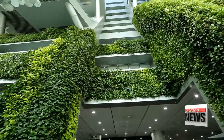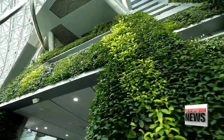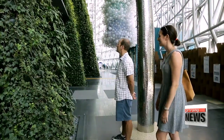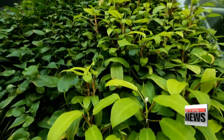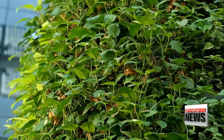The vertical garden is 28 meters tall. It's a third of the area of a football field. This interior vertical garden is also called a bio wall, that is, a living, breathing wall. Because living plants are part of the wall, the advantages go beyond mere decorative effects.